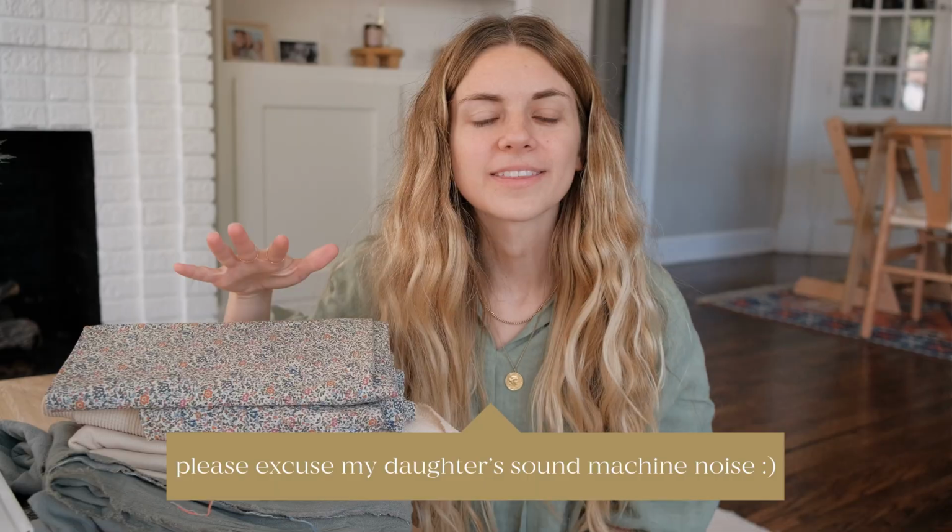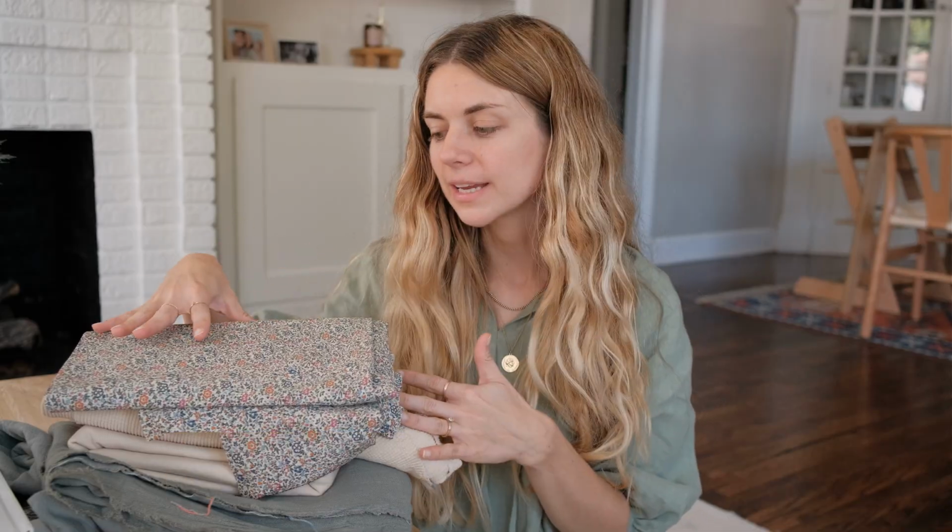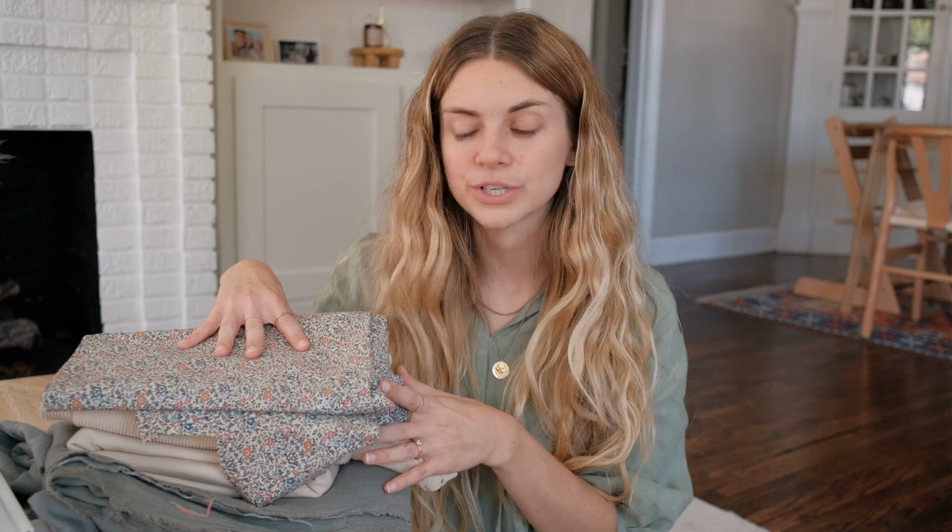I love to look online. I mean, there's so many great resources. I will link a video here where I've talked through some ways to find fabric. I look locally. We don't have too many local shops. I do a lot of my shopping on Etsy and some small business fabric stores. So those are linked below. These are some of the fabrics that I've already purchased for some projects.